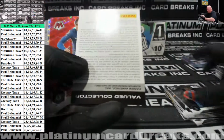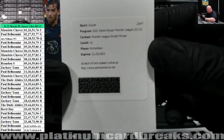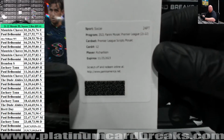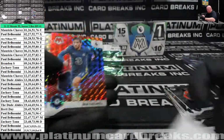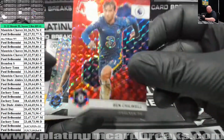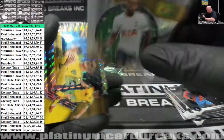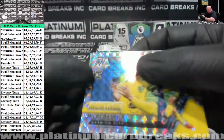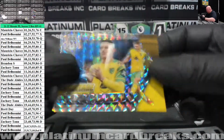We have a redemption, going to the redemption spot. Premier League Scripts Mosaic Richarlison. Is that guy any good? Chilwell is 1. Callum Wilson is 82. Lucas Moura is 11. And Milo Rashica, 10.